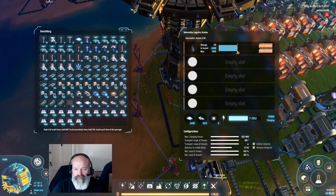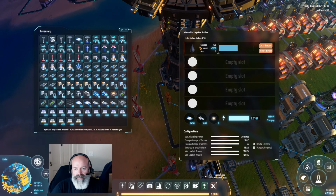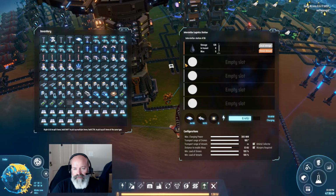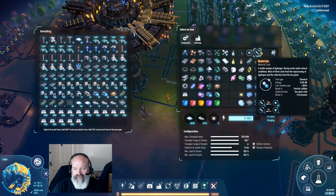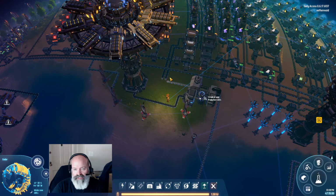We don't need 10,000 though. Let's do 5,000 because we actually need it to. Let's do local storage. We need to put this stuff in first. So let's do hydrogen. Let's get all these in really fast so we can actually fill this up. Local storage. They will all come in and at least dump their stuff. That's good. Local storage. There we go.